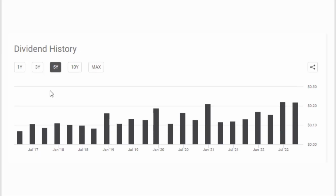Taking a look at their payout history, you can see that there is a slight trend in the upward direction, starting in January or March of 2017 all the way until September of 2022. It looks like it has been on a steady incline, even though it is a little erratic, but overall it looks like it is increasing over the past 5 years. So that dividend yield does look like it is increasing.